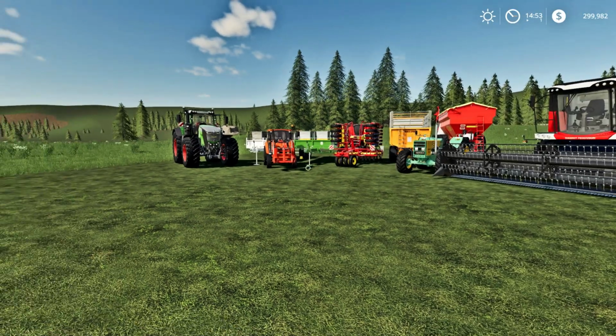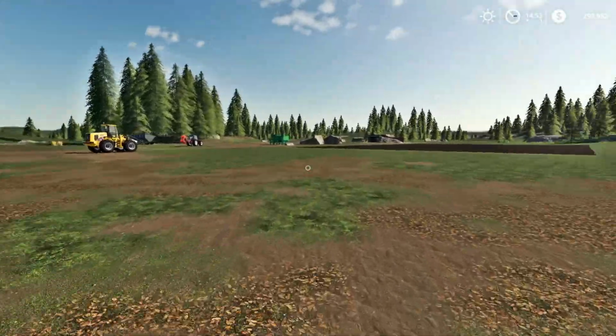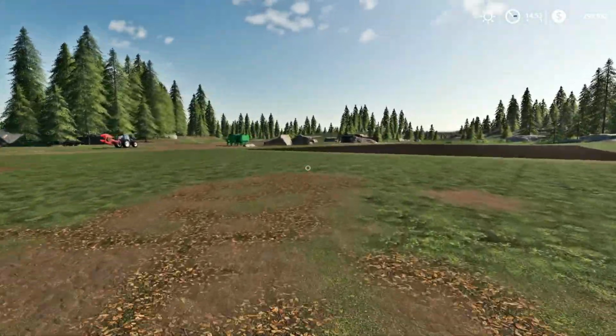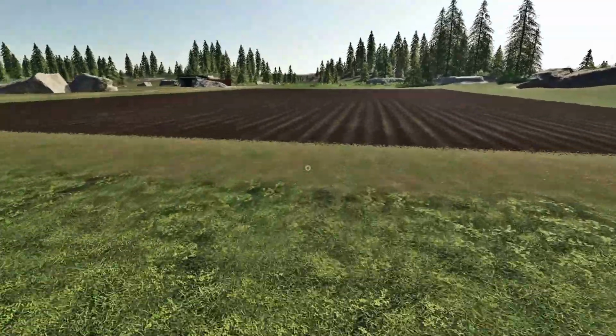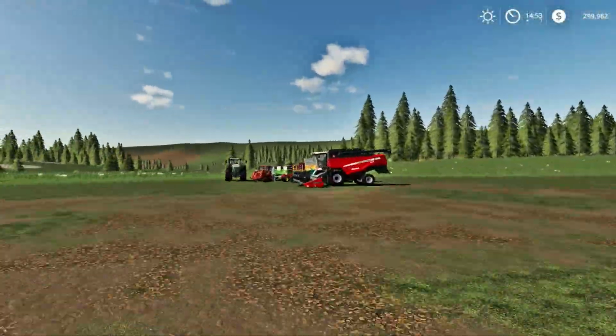Now, with that being said, guys, we're on day 9 of No Man's Land. As you all know, last time we plowed our very first field right here, and it is ready to be fertilized. It is ready to be planted on. So let's get to it, guys and girls.